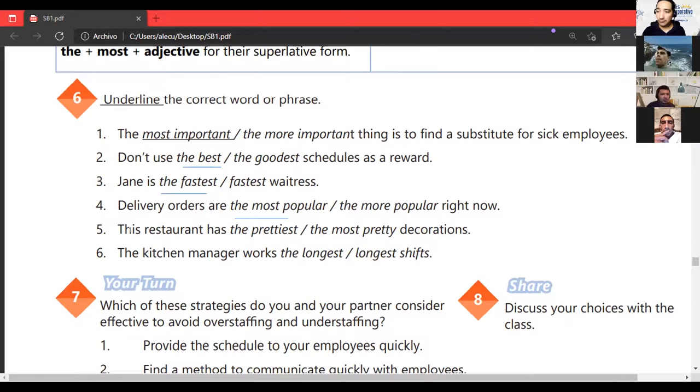This restaurant has the prettiest, the most pretty decorations. What do you think, Juan? Is that right? Prettiest. The most popular, the more popular. Okay, the prettiest or the most pretty decorations? Juan? The prettiest. Restaurant has the prettiest. The kitchen manager works the longest shift. The most important.